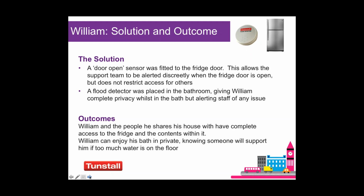but without restricting access for William and others to the fridge, which may deprive them of liberties. So without causing too much of an issue, if William was opening the fridge door, they can be alerted and go and monitor the situation to see if he was, again, drinking excessive volumes of milk.